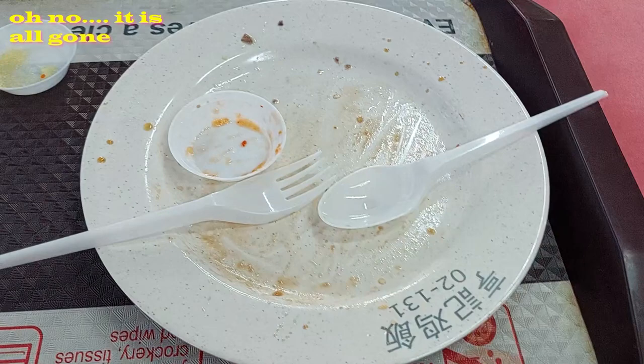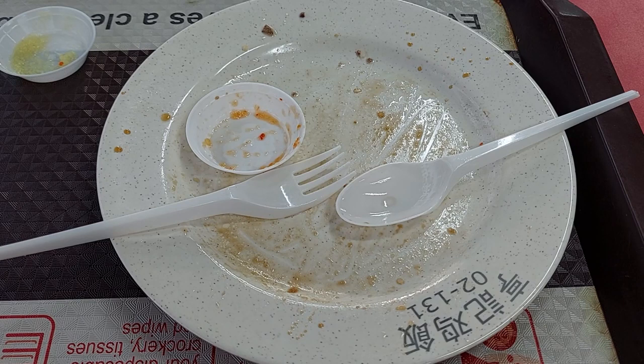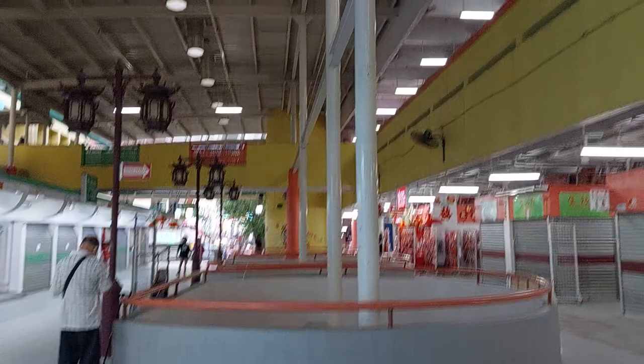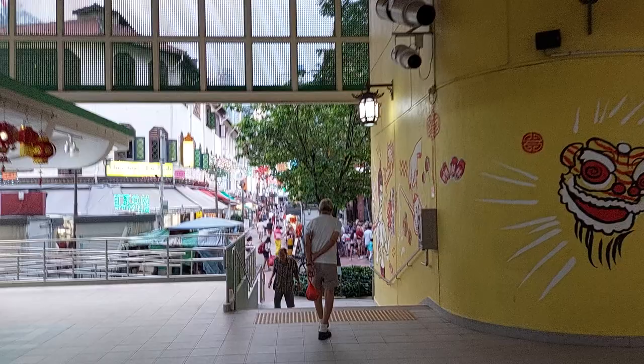Yep. Anyway, so that's the end of our food adventure here today. I hope you enjoyed our food adventure. We are back here at Chinatown Complex Food Center. Yep, this food center. Yep, lots of food to eat, so if you want to eat good food, come to this place. Almost 200 over stalls. Anyway, that's it for today. I hope you enjoyed it.